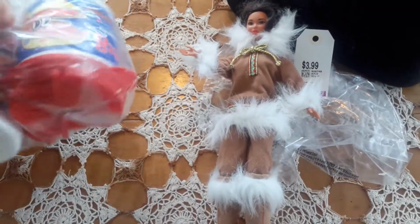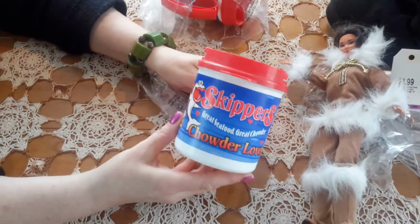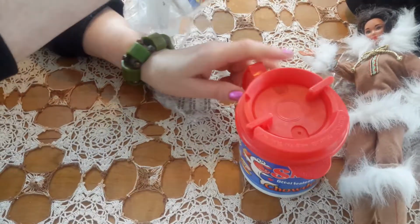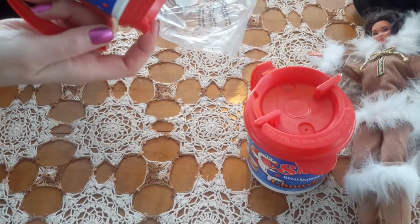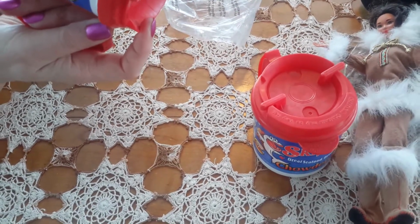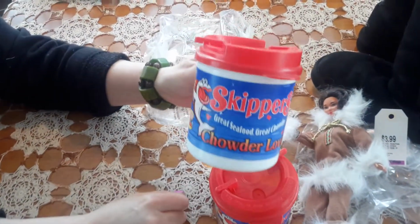Look at these weird things. We used to have Skippers out here. I don't think we've had Skippers for a really long time. Got these two cups. I don't see any date on them. This is made in USA, so that's got to be old, right? You don't make anything here.